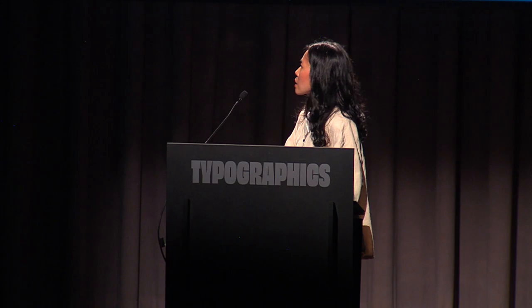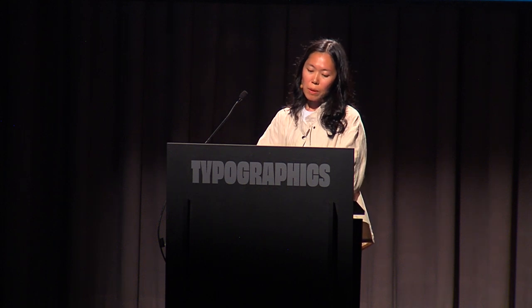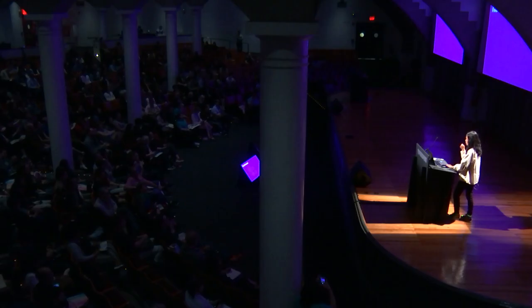What about the materiality? Materiality here is not about decoration. It's closely associated with a meaning and connects to a specific feeling. And it can be a driver in creating a transformative experience for everyone. So what is the environment? What is the spatial relationship between you and your design in the space which you occupy? And obviously, this too has a power to transform you to a different place. So I want to walk you through our exhibition design process to show you how we actually approach these questions.